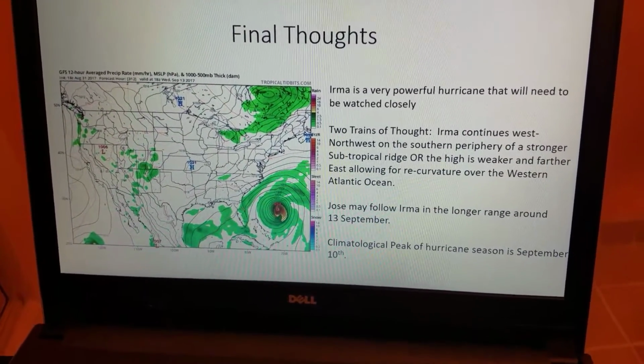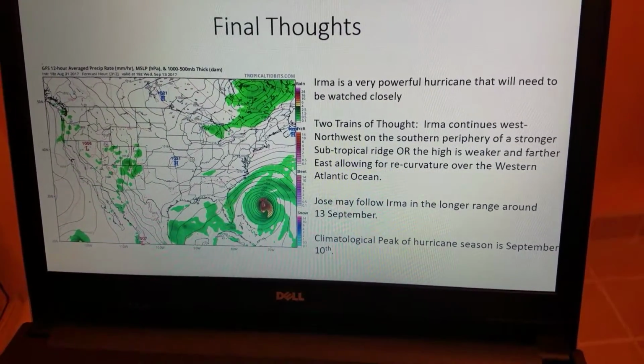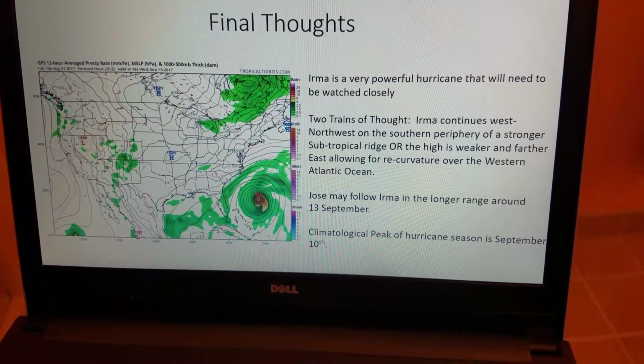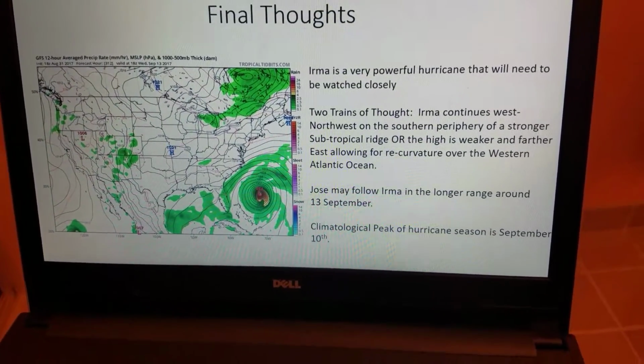So my final thoughts tonight for Irma. All right, Irma is a very powerful hurricane that will need to be watched closely. This is a type of storm that, based on its intensity forecast alone, if it were to hit land, would be very catastrophic type damage.